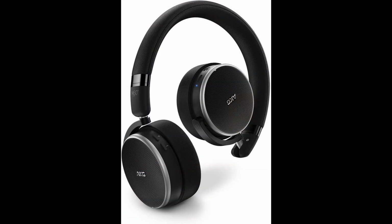AKG N60NC Travel Wireless Noise Cancelling Headphones. Continuing with the music lover theme, I added the AKG N60NC wireless headphones because I have a pair that I have been enjoying for the last 6 months and believe any guy would love a pair of headphones, and the sound quality is awesome.